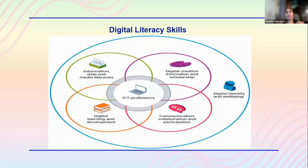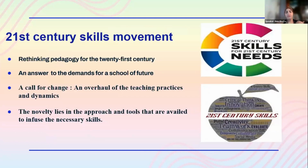And there is no way we can talk about 21st century skills without mentioning or covering the 21st century skills movement. And this movement came to the fore as a way to rethink pedagogy for the 21st century. It emerged to answer the demands for a school of the future that takes into account the renewal and advocacy of more pronounced competencies and pedagogies in education as a societal need.